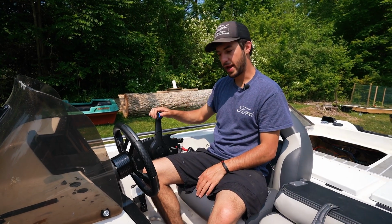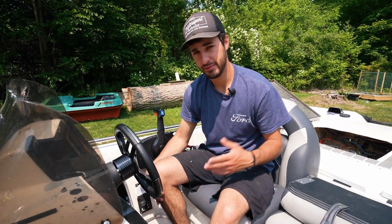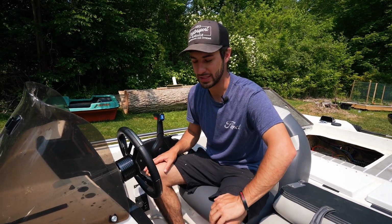On the controller, we have trim for the motor, which is awesome. And just below it, we have trim for the jack plate. That is a game changer because I needed them right here. Having to go back there and move it up on the motor and stuff was just not ideal.